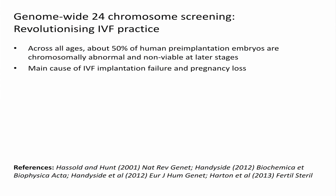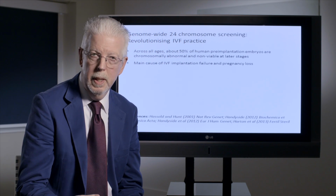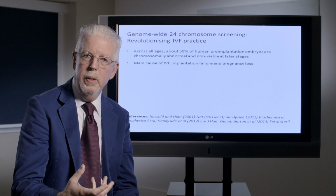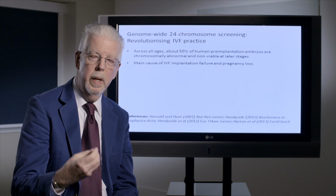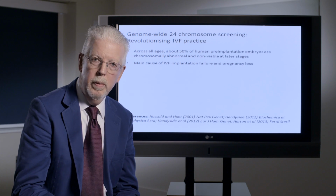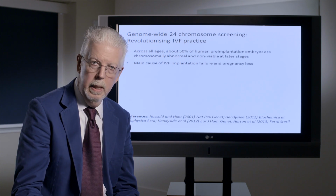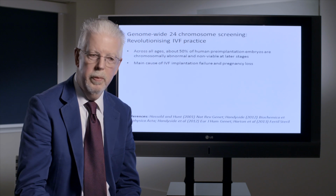So this, we've realized, is essentially the main cause of IVF implantation failure and pregnancy loss. And I think this is very significant. We really cannot ignore this any longer. And although PGS is very controversial because it's an expensive technique, at the moment it's still developing, there are errors and other complications, competing technologies, I don't think we can ignore it for very much longer.